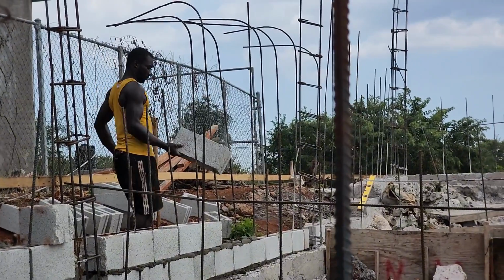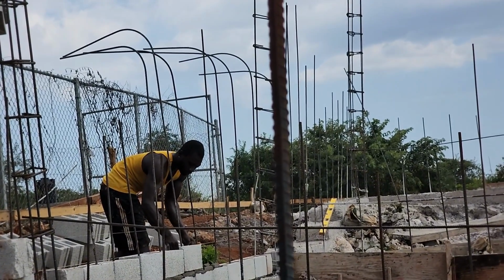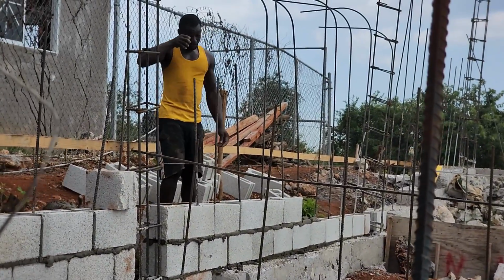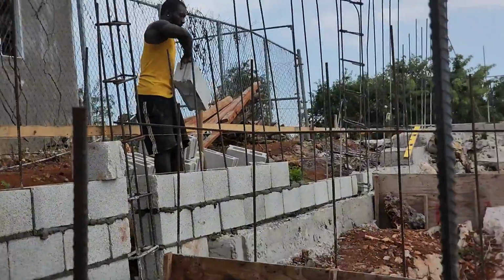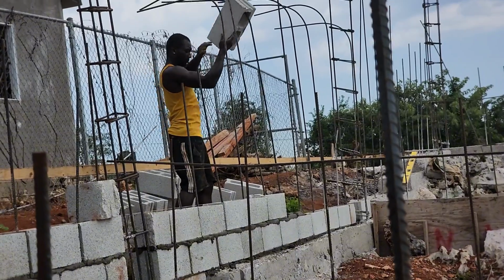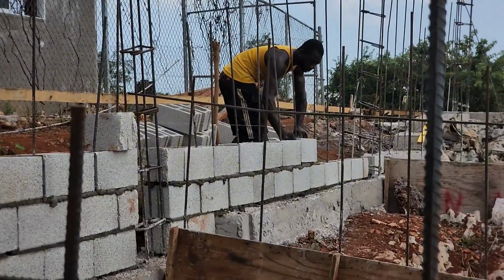So these walls are strong. We don't have any experience of these failures, as long as they do the right thing: build the wall on a solid foundation, so the footing or foundation of the wall is properly dug, and everything is done to the specification of the relevant authority. There's a building code for Jamaica.